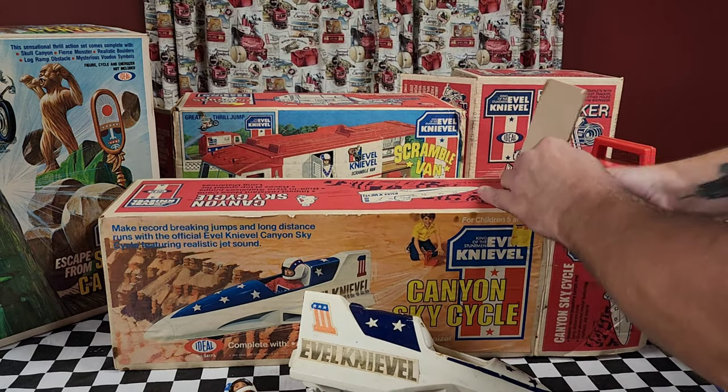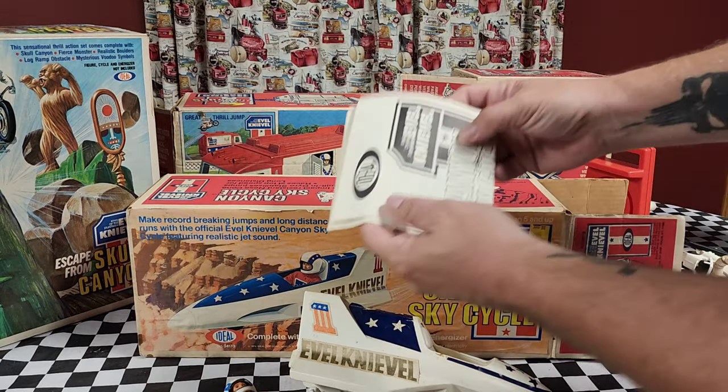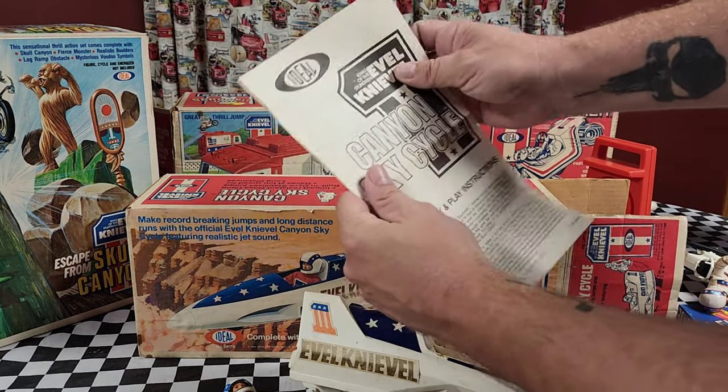But what was neat is almost every one of these boxes still had the original instructions.